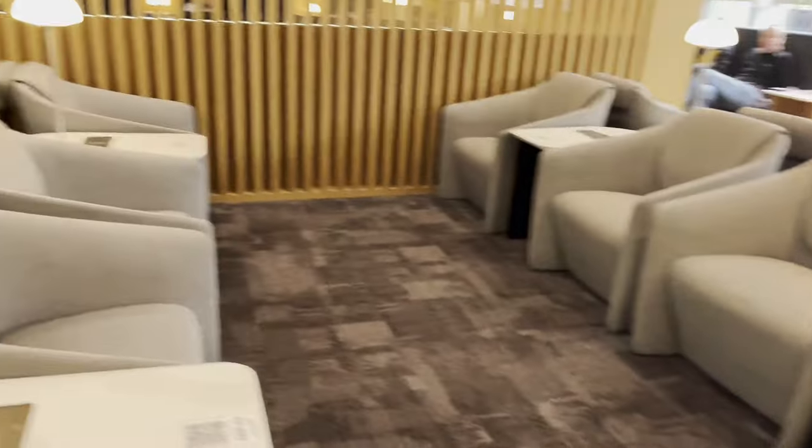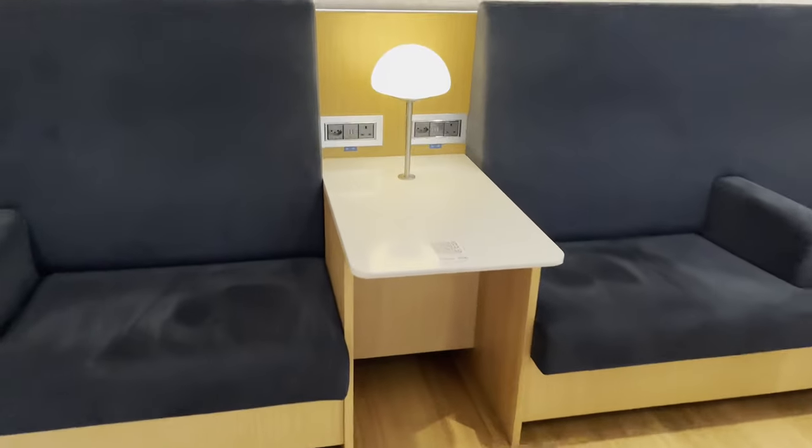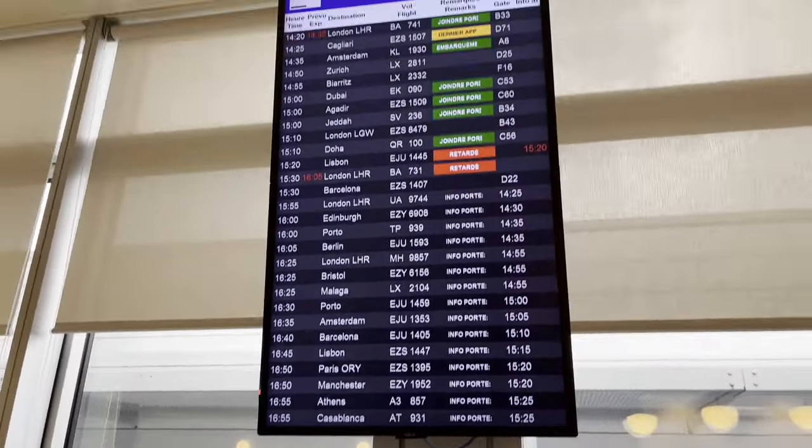The seating area feels nice and clean, especially compared to the lounge at Heathrow. It was also nice and comfortable with power sockets at each seat. And if you squint, you can see planes through the window. And there's the departure board to let you know when to leave.